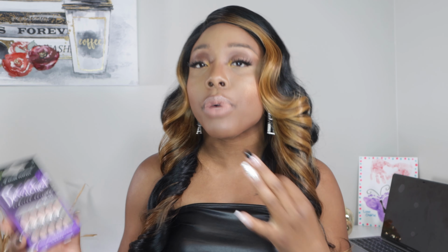Now the nails gonna work for everybody, but you know, I just like to see how the nude will look against my skin. So I felt like this would be great, okay? So I really wanted to try it out.